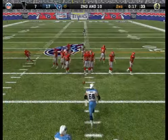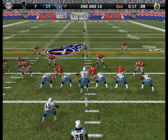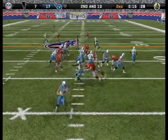Second and 10. Ball on the 38-yard line. On the 10. A little misdirection.